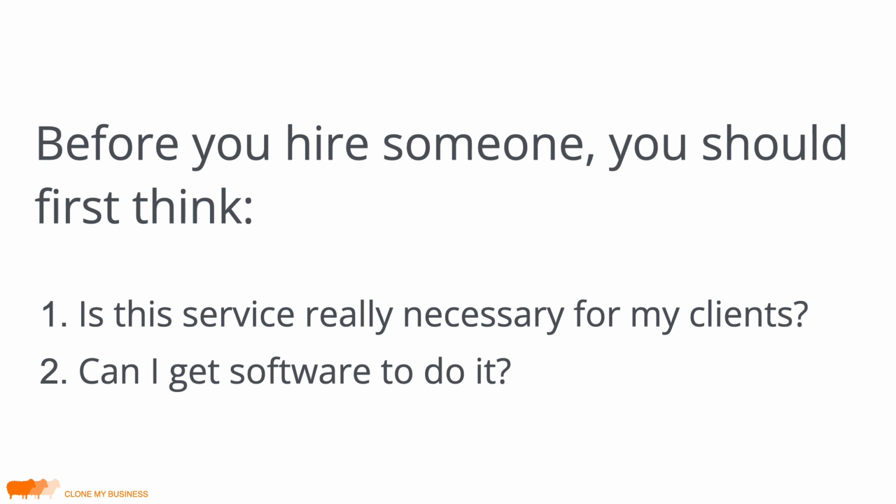You want to do an 80-20 analysis. If you've heard of that before, the 80-20 analysis means that with whatever you apply it to, you're going to get 80% of the results from 20% of your activities. My guess is for most businesses, posting on Twitter is not one of the most important services or elements that you should be doing for your clients. Okay, so think: is this service really necessary for my clients? And can I get software to do it?